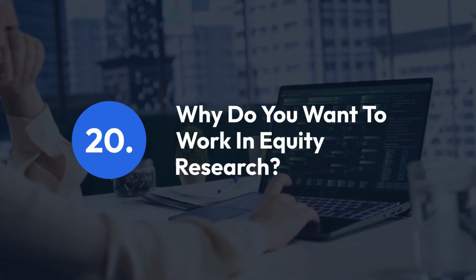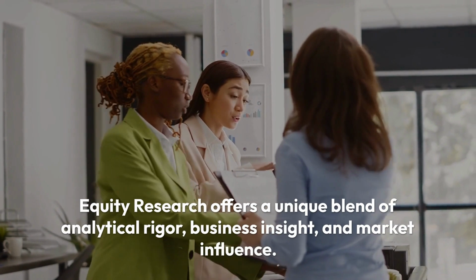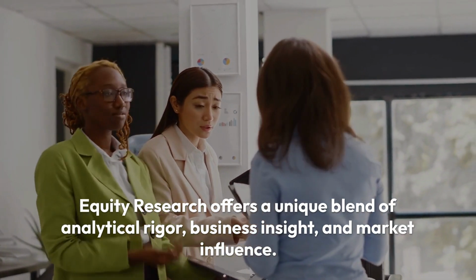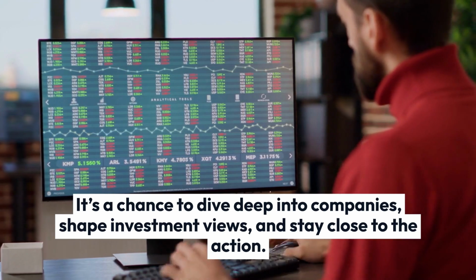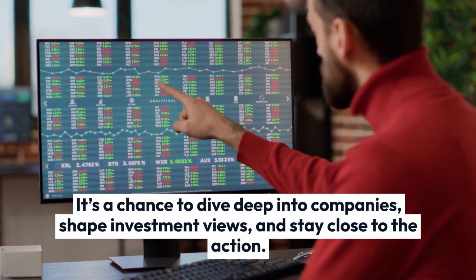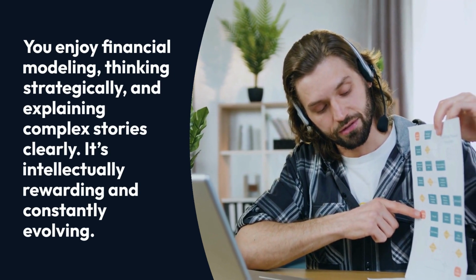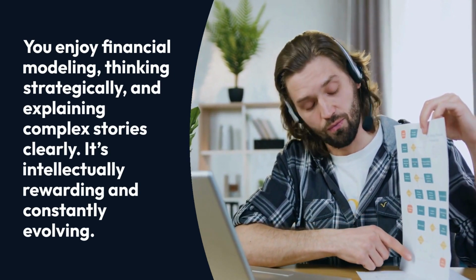20. Why do you want to work in equity research? Equity research offers a unique blend of analytical rigor, business insight, and market influence. It's a chance to dive deep into companies, shape investment views, and stay close to the action. You enjoy financial modeling, thinking strategically, and explaining complex stories clearly.